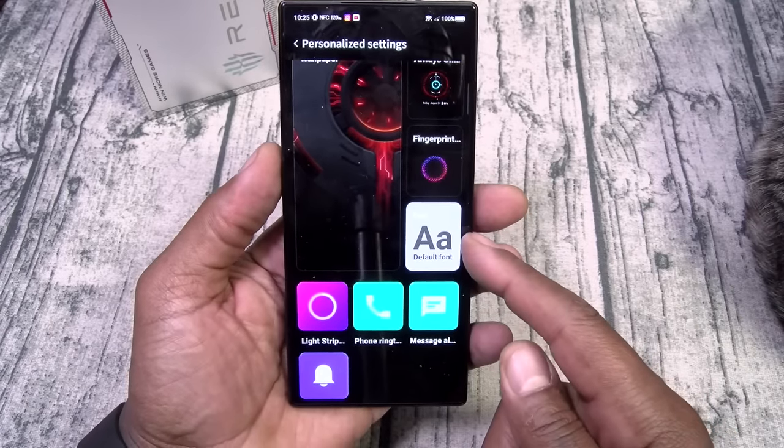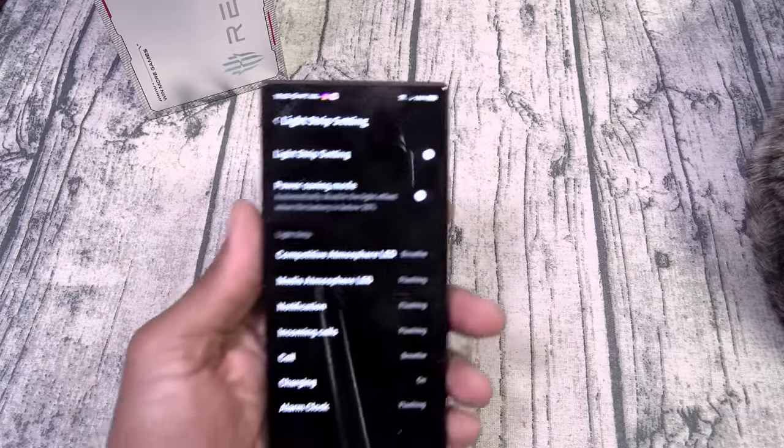You can change your fonts, your LED strip. Now, this is the LED strip on the back. Matter of fact, let me dim the lights real quick. All right, so I turned the lights all the way off so I could get the full effect of these RGB lights. First, let's get the full effect of the cooling fan.